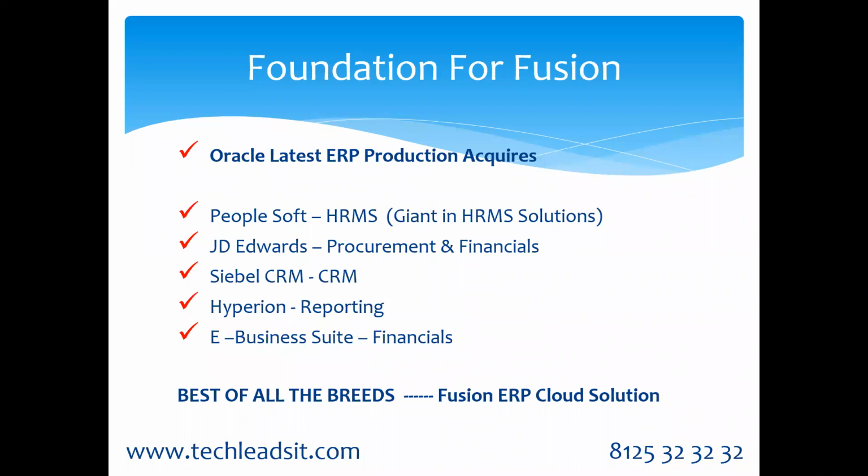Oracle acquired various applications from various companies. The examples are PeopleSoft, JD Edwards, Siebel CRM, Hyperion, and Oracle owns the E-Business Suite. Later on they acquired other technologies also, like Java. So they acquired, and they could see that for some of the business processes, one particular application is very good, and that is the best in the market.